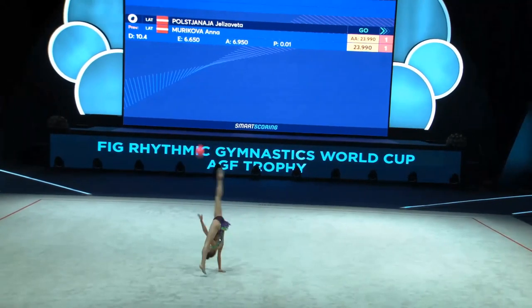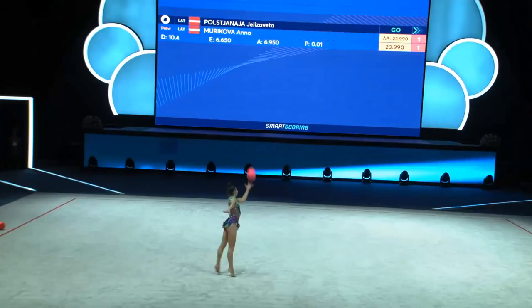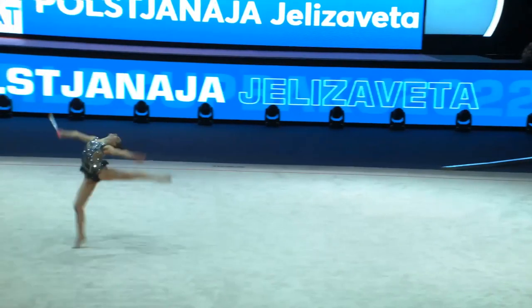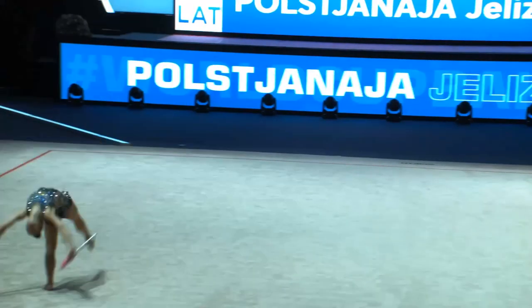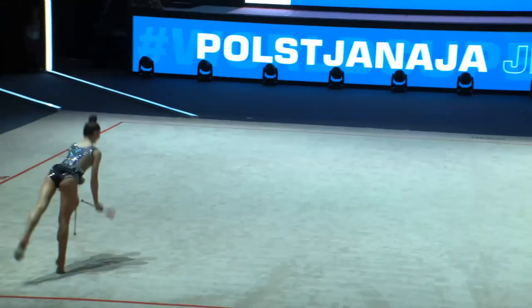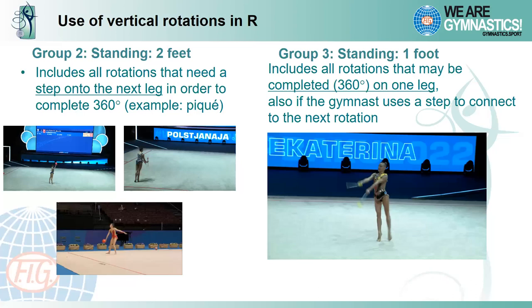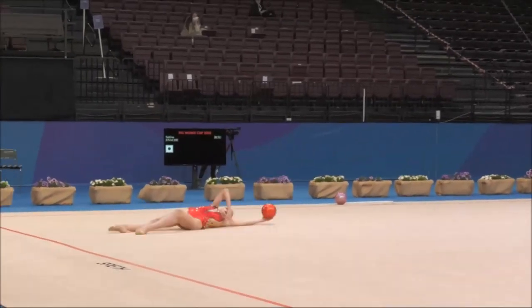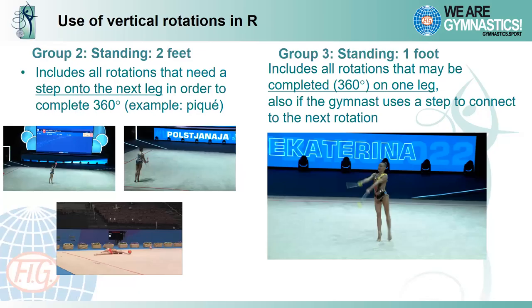This is rotation standing on 2 feet. It's another example of the pique. Onto the next leg, one step to the next leg. These are examples of 2 feet. A not so clean performance, but this is an example of 2 feet.